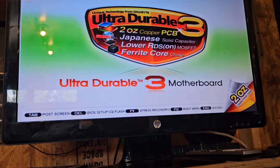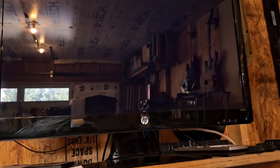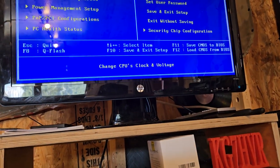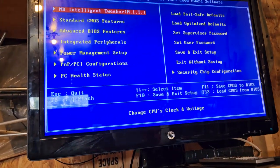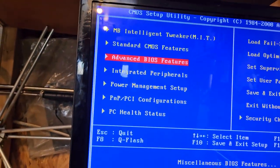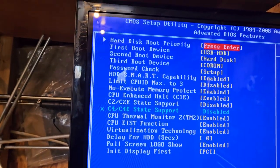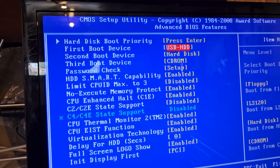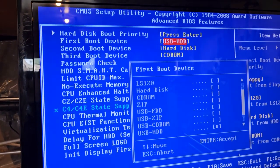So we have this option here. So I'm going to go into delete. When I get into there, I can't change anything. So in here, this is where I'm trying to change it. And then advanced BIOS. I don't know what a USB HD is. I guess it's probably not what I want, right?